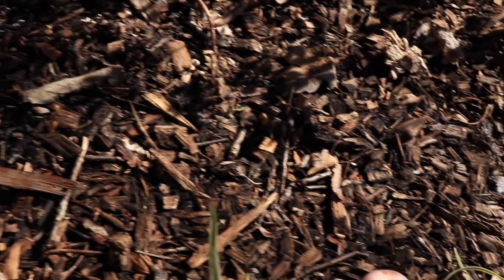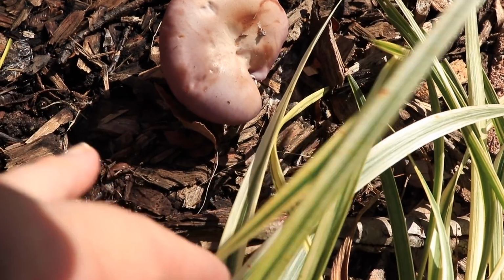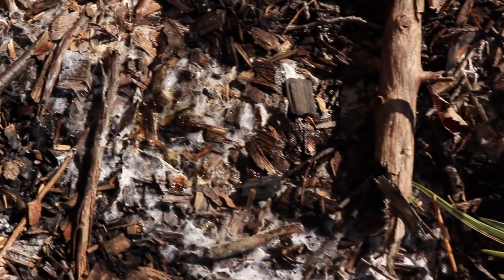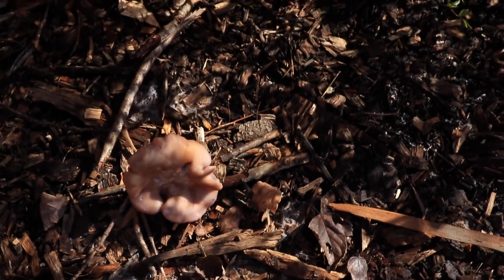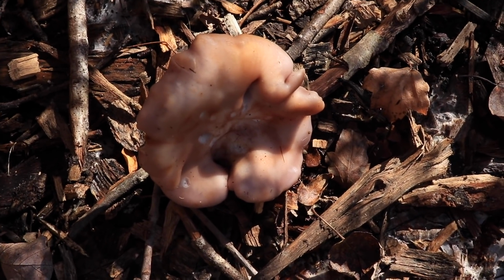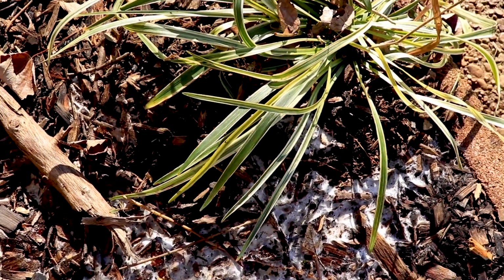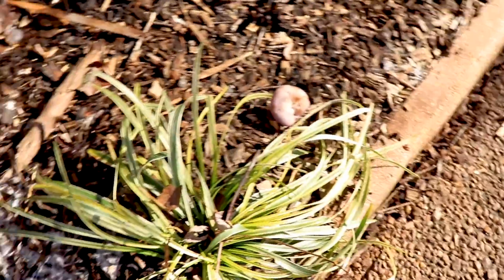Oh, wow. What is that? Anyone recognize this mushroom? And look at all that. I guess it's mycelium. It's kind of slimy. But it was underneath all of those leaves, and I didn't even see it.